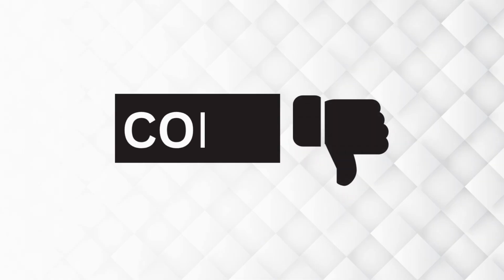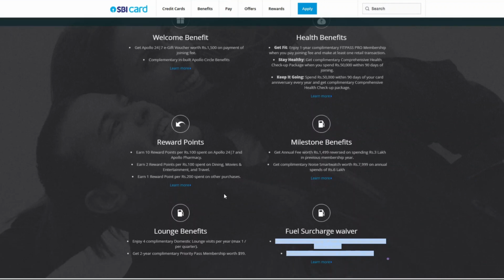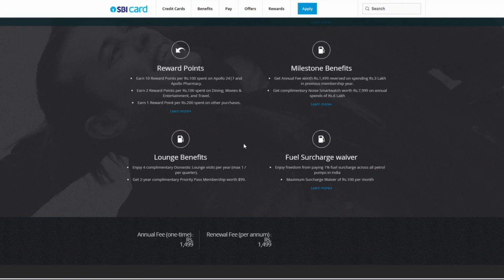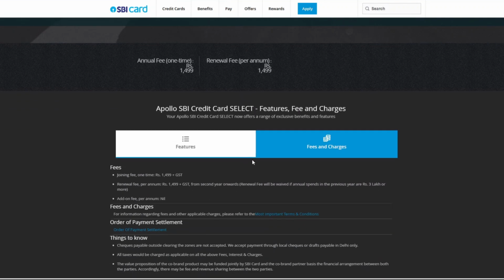How about the cons? The annual fee is high unless you meet the spending threshold, and rewards are heavily skewed toward Apollo network usage. It's not ideal for someone who rarely visits pharmacies or uses health services. So is this card really worth it? If you're someone who consistently spends on health, whether it's for medicines, diagnostics, fitness, or family care, the Apollo SBI Card Select offers an unmatched value proposition in 2025.